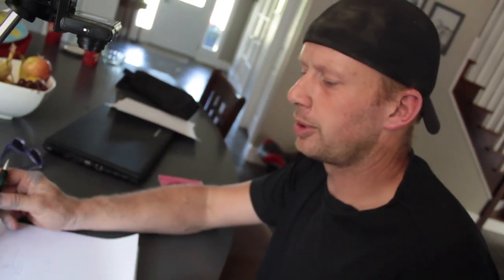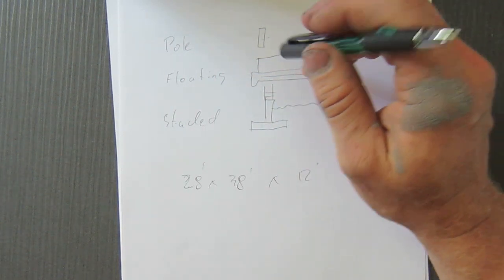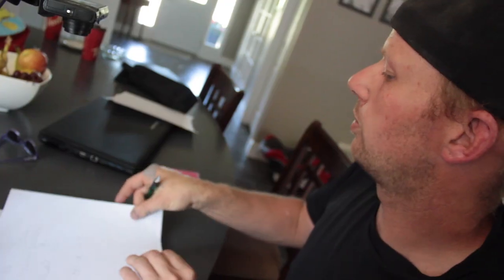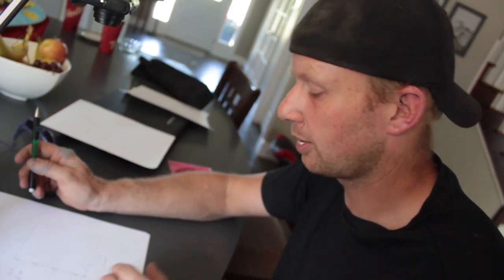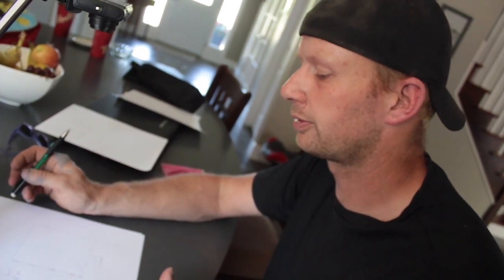There's 3 different kinds of buildings you can put up: pole barn, floating, and a studded building. Pole barn is by far the cheapest, and that's the route that we're gonna go. So with the permit stage, the town needs you to go and ask for an application, fill out all the information that they require on there, and they'll let you know which jurisdictions you have to get approval from, whether in wetlands, highway, things like that.